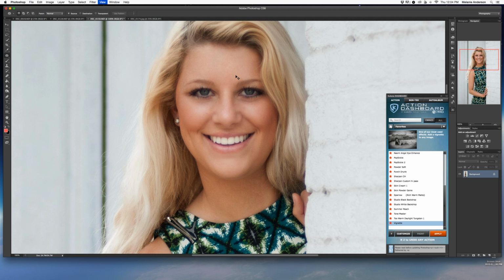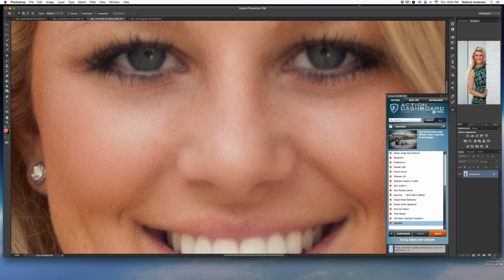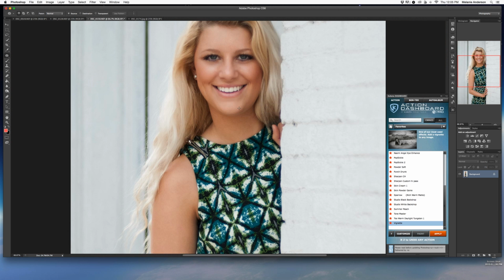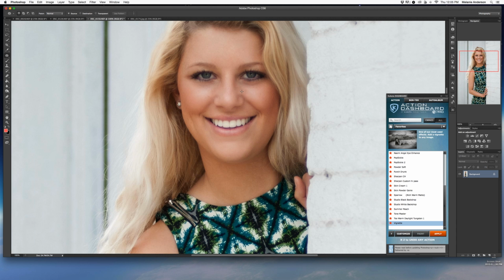Something else to consider, we don't need to be this close, nitpicking, because generally this is going to be an 8x10 or 5x7, even a 16x20, and you're only going to be looking at it from that far. So don't feel like you have to get every single little pixel that is off. It's always good to zoom back and get the right perspective on it.